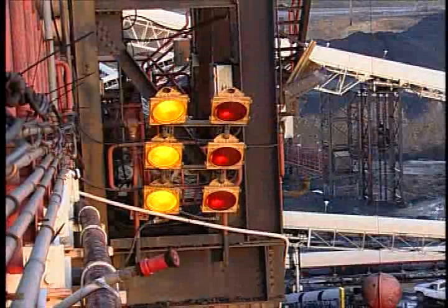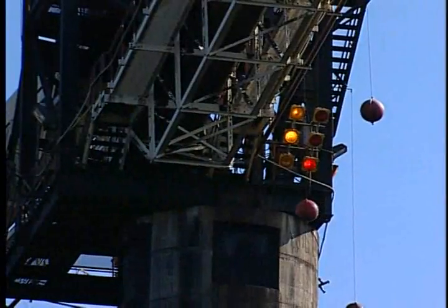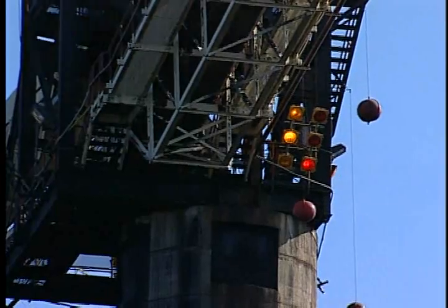The lights tell you which feeders are activated, and those orange balls show you approximately where the feeder is at. The yellow lights up there that you see burning now means those feeders are off. The red light up there means that feeder is running.